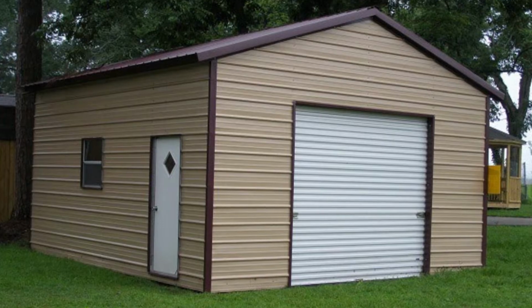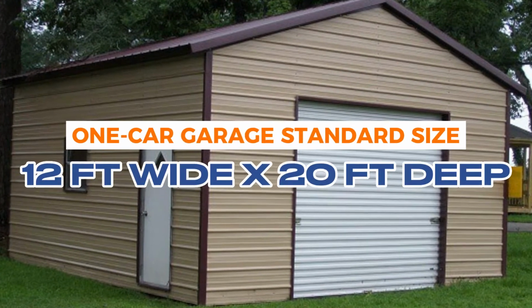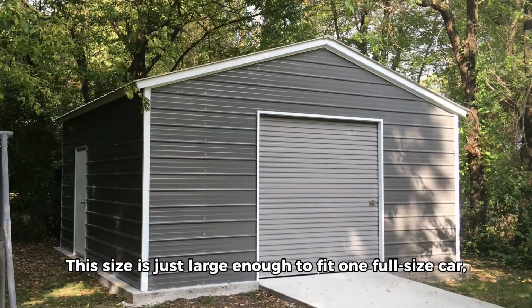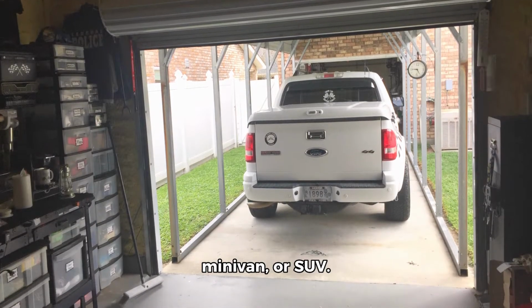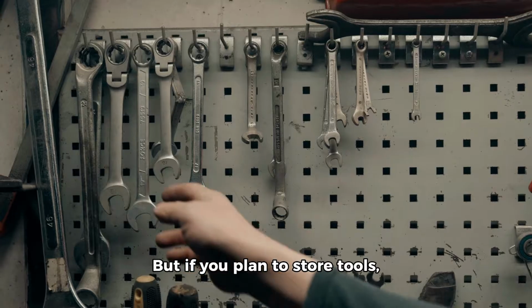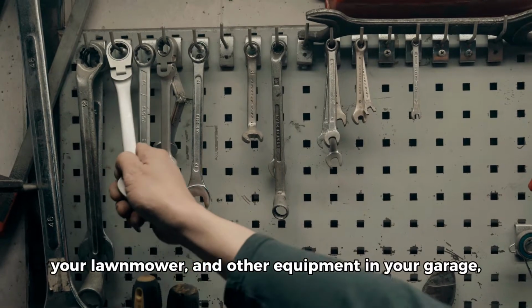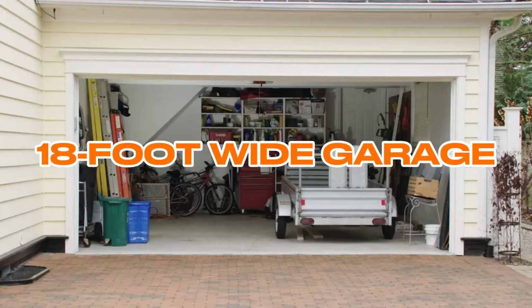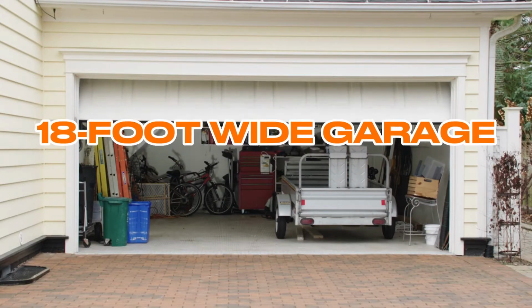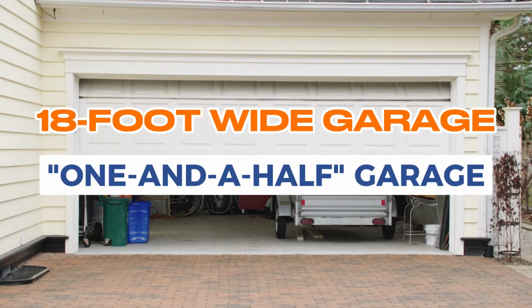The average one-car garage size is 12 feet wide and 20 feet deep. This size is just large enough to fit one full-size car, minivan, or SUV. But if you plan to store tools, your lawnmower, and other equipment in your garage, you should opt for an 18-foot wide garage. In that case, we'll call that a 1.5 car garage.